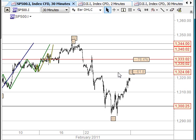We would be wrong if this block area found support over in this area here, and this goes through to the copper market as well, being at 450, which we'll have a look at shortly as well.